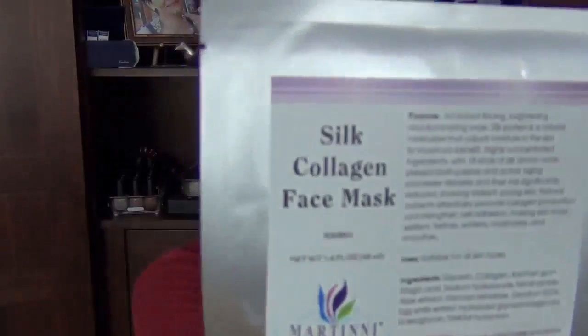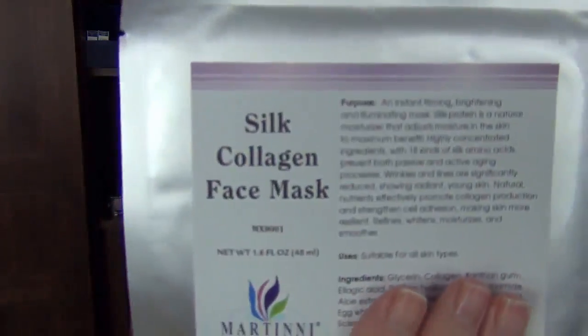Now, this is the one I used the other night. I had posted on Instagram. I used 2 masks before we went to our Christmas party that we had to go to the other night. And the Silk Collagen is the one I use. Now, the Silk Collagen comes between 2 layers like the other mask, and the consistency of the mask is a little bit thinner because it's actually, I believe, silk. So it's a much more fragile type mask. Not that it's going to break or anything, but it's easier to lay it on with the backing still on it and then peel the backing off. But anyway, that is the Silk Collagen Mask.